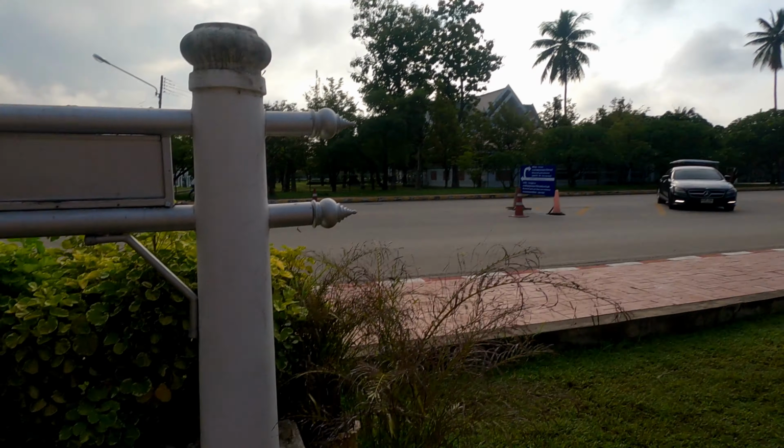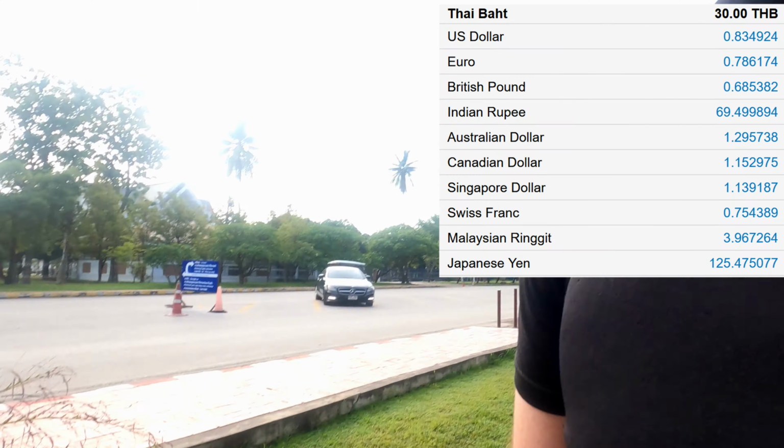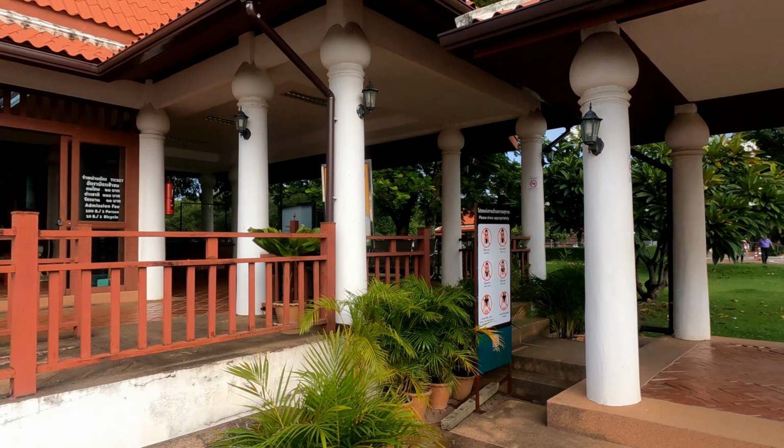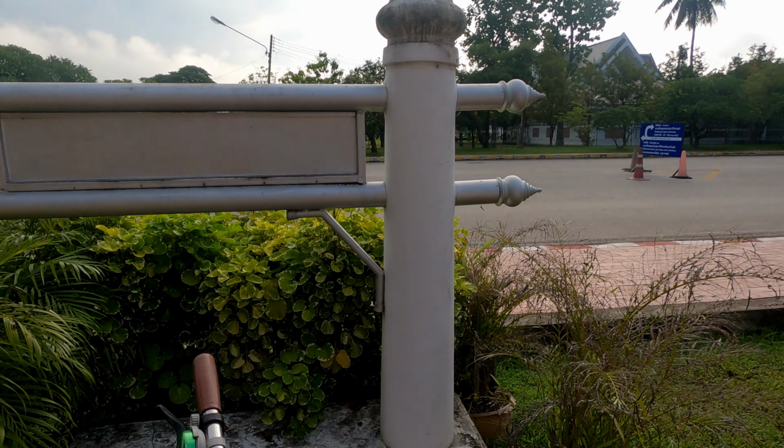Rented a bicycle, 30 baht and it comes with a lock. And then I've just bought a ticket at the ticket office. 100 baht for entry and 10 baht for the bicycle. There are 5 zones and for every zone you have to pay 100 baht and 10 baht.